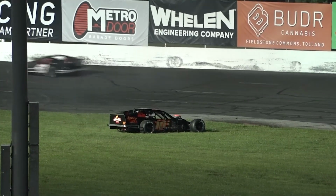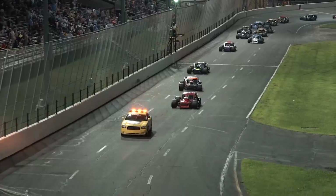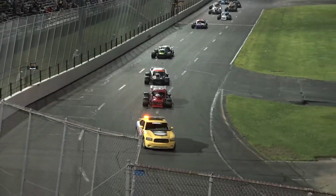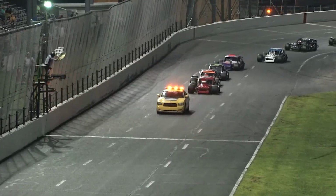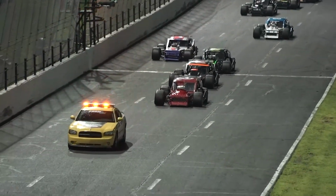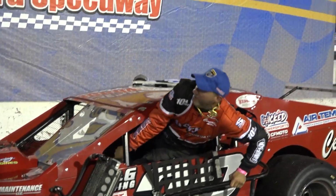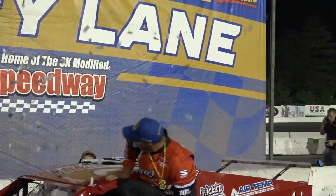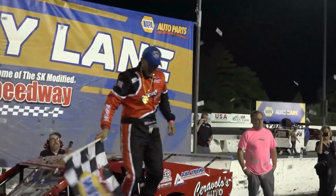Glenn Reed brings out another caution. Well, guys, I can confirm that we are starting to get hit by a little rain here on the track. The yellow checker, Keith Rocco, becomes the winner of the 11th annual Napa Auto Parts 5K SK. Yeah, it's pretty awesome. You know, we had a great strategy here, and great crew chief Michael Sullivan, spotter, everybody that works on this car.